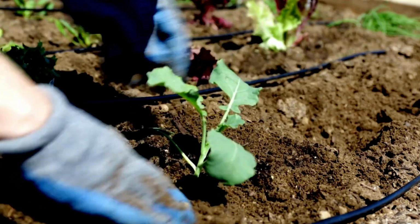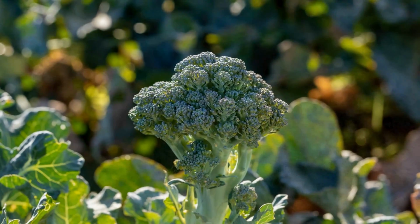Broccoli, Brussels sprouts, and cauliflower. While not what most of us would call greens, these are also cool season crops that can be planted now.